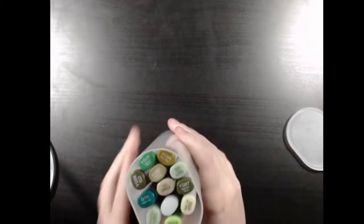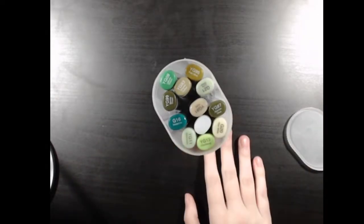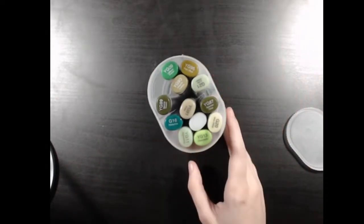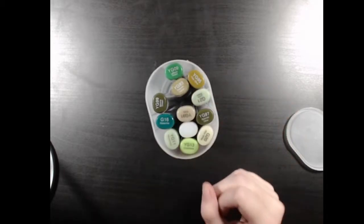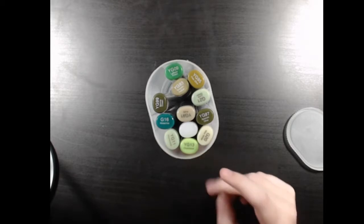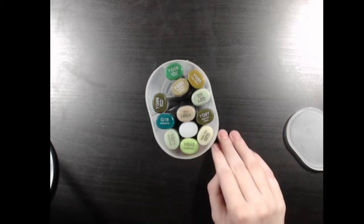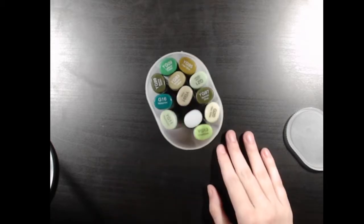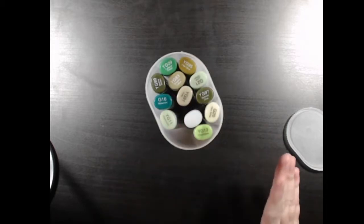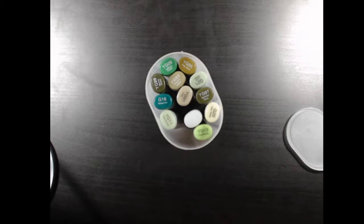And I did get more Copic colors. Well, not all of these are new, but I'm just trying to reorganize them in my bins right now. One day I will go through my whole Copic collection, and you guys will be able to see those. I have a very specific way of organizing my colors, so you guys will be able to see that.